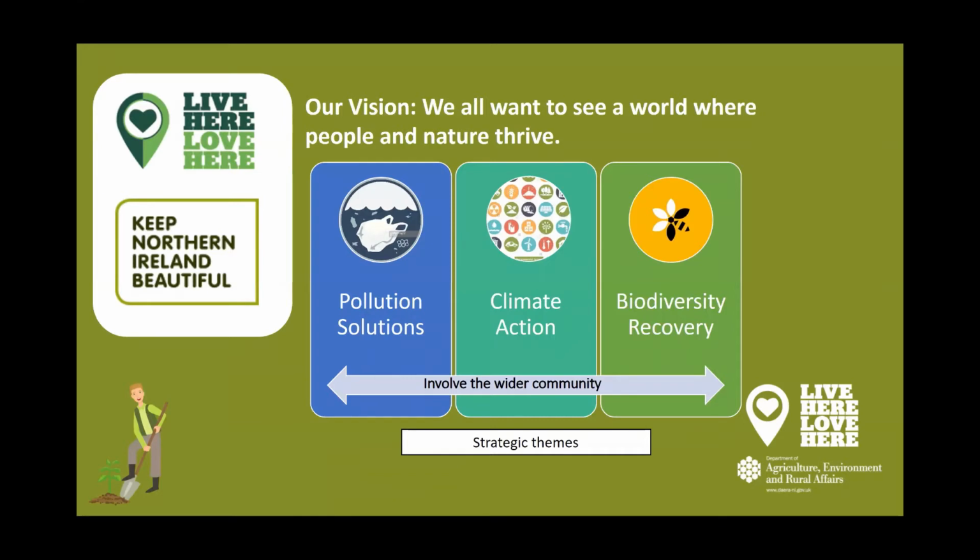The grants sit with Live Here, Love Here as they follow our vision, as we want to see a world where people and nature thrive, and also as part of Keep Northern Ireland Beautiful through our biodiversity recovery strategic theme, again involving the wider community. So the grants are really about connecting people to places.